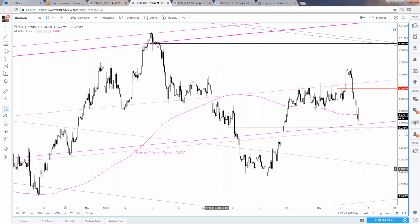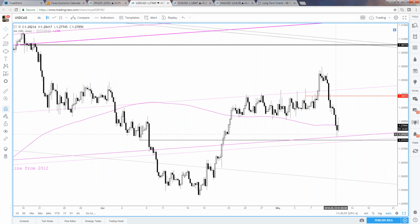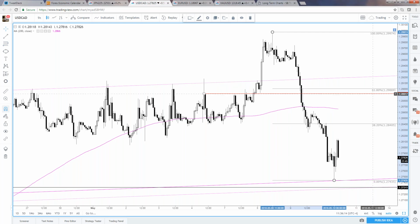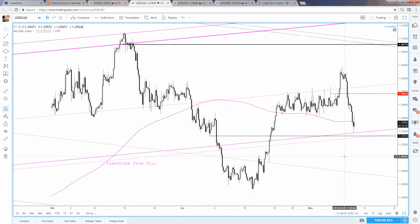All right, so here we have it, the trend line from 2012. You do have CAD jobs data tomorrow, and we've come into this level so far. I'm looking for a bigger bounce to the upside here. On the 60-minute chart, you got a pretty clean five down, 1, 2, 3, 4, 5, back to 129 potentially. At least that's where the last big volume level was. That's also the 618 if we stop here. So yeah, I lean towards upside on dollar CAD right here.